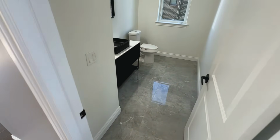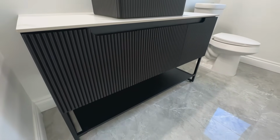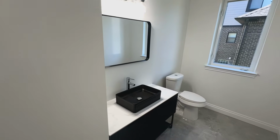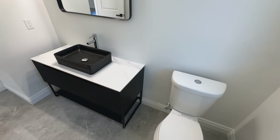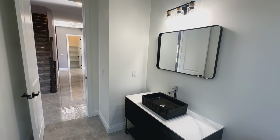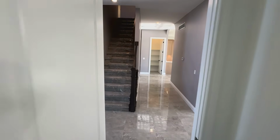Yes, this house definitely has some pretty cool, unique features. I like this bathroom. Look at the material on the bowl, and then also on the cabinets. That is cool. I've never seen that combination, and I like that. I think that's pretty cool. I wish you guys could just really feel how tall everything is. Just feels massive.